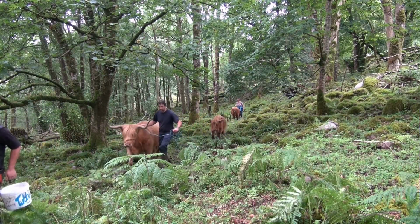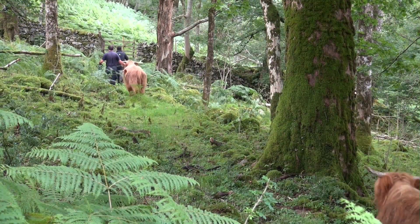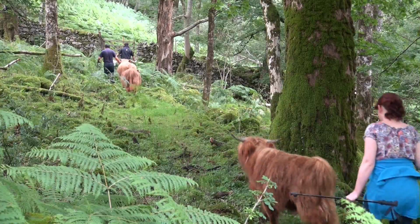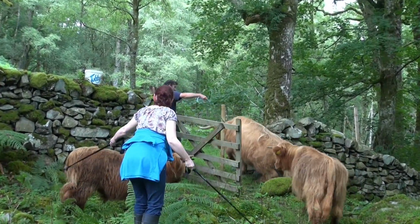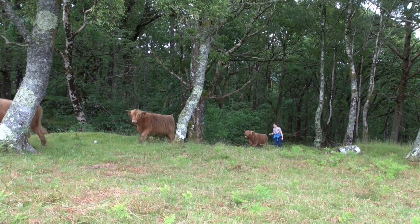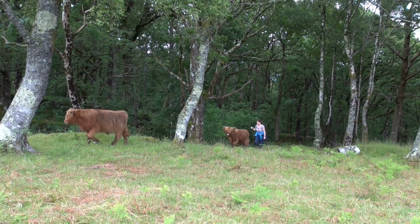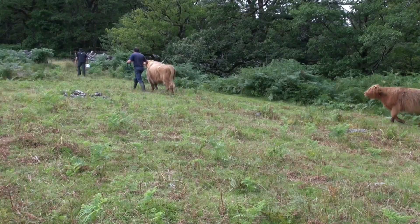Right, these Highland cattle have been in Coed Ffridd here now since late March, and it's early August now, and I think they've done a really good job at tackling the bramble problem that we had and the saplings. But now it's time to move them on to a fresher part of the woodland, into another compartment, so we're moving them today.